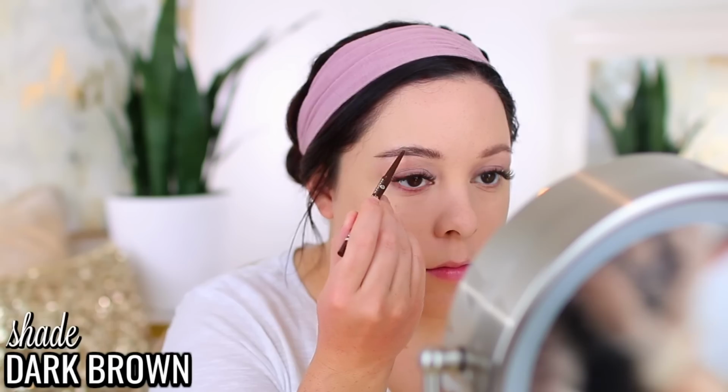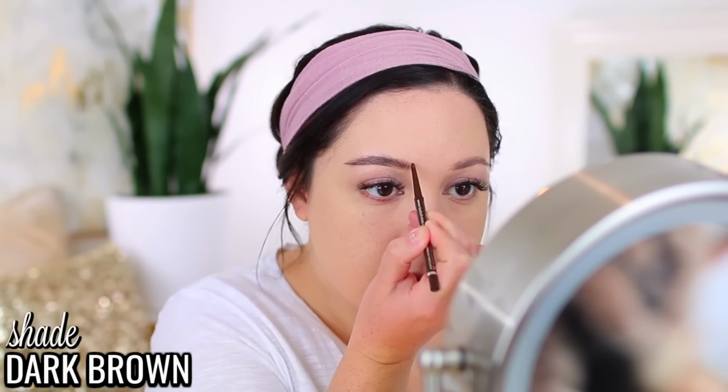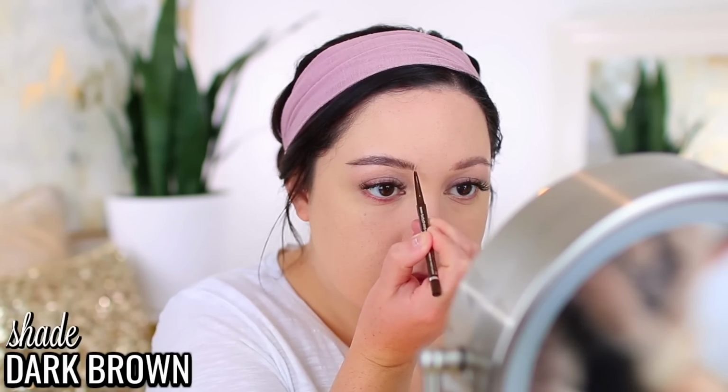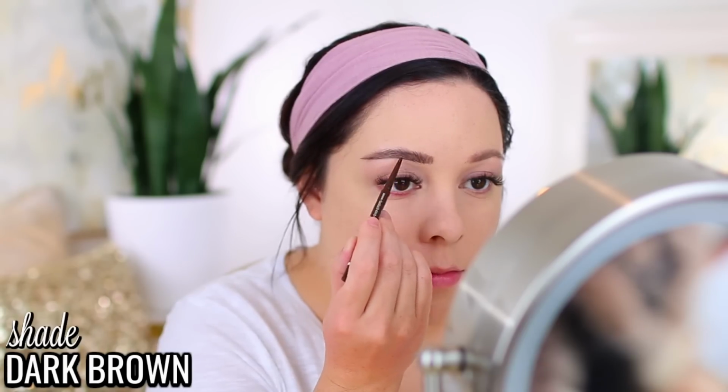I think that the actual tip of the pencil is perfect because it is more on the small side, so it allows you to get the front of your brows really easily without going overboard. So I like the shape. I think that this pencil is a lot more pigmented than the Hourglass pencil, which could work to your advantage depending on your personal preference. I like something with a little bit less pigmentation because, again, it stops you from going really overboard and you don't use as much product.